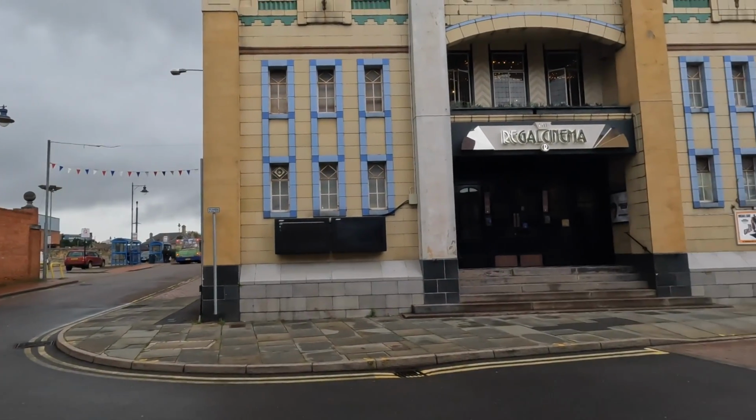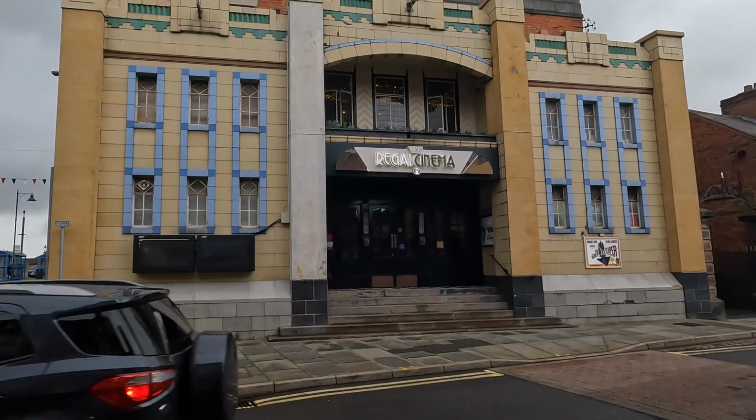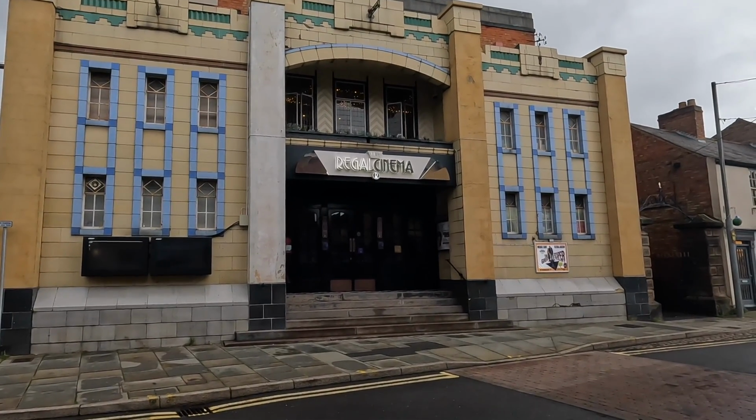Regal Cinema. Well, ain't that pretty? I'd call that Art Deco, wouldn't you? Yeah, it definitely is, isn't it? Not very often do you see something like that not messed around with or changed at the front. No, it's not been done. As it was. Now apparently there's a very, very old pub in Melton Mowbray as well called, is it the Anne of Cleves? I haven't got a clue, I don't know.